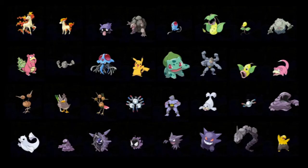So, a bit of fun, I guess. This is probably the most nerdy introduction to machine learning you'll ever see. I actually got started with a data set of Pokemon, and I don't think anybody's really done this before, so hopefully I'm the first.